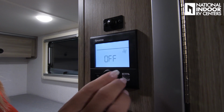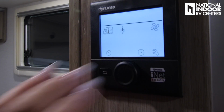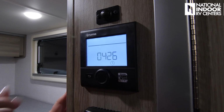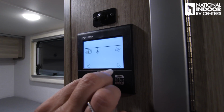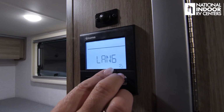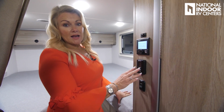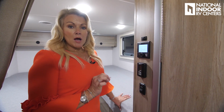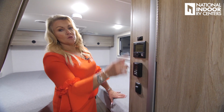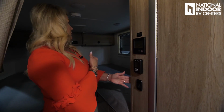And then we've got our fan. We can vent that or have it off. Here we can set it for when we want it to run. Then we have our clock, so we can set that. And then we have different settings that we can customize here. Then we've got our thermostat for our AC, which is our Coleman Mach 10 quiet ducted AC unit. And then we've got our light for our bathroom. Then right around the corner, we've got the light for the bedroom area.